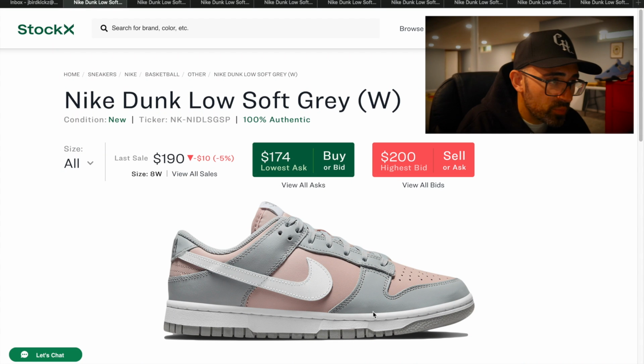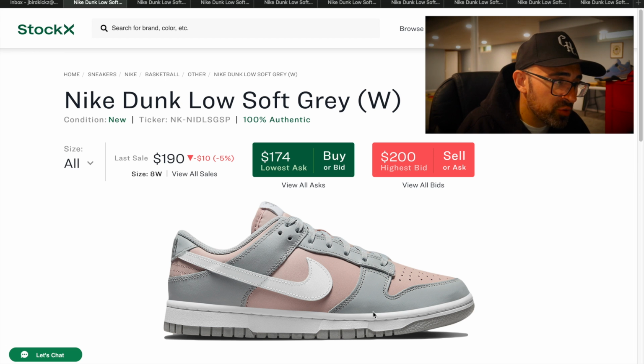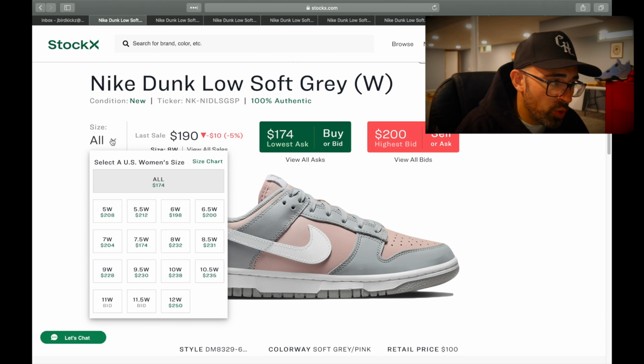All right. Starting off, on the 25th of August, we have the Nike Dunk Low Gray Pink. I have that pulled up on StockX over here. It's coming out for a retail of $100. Estimated resale range on this is about 200 bucks.